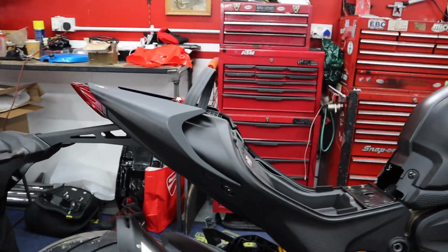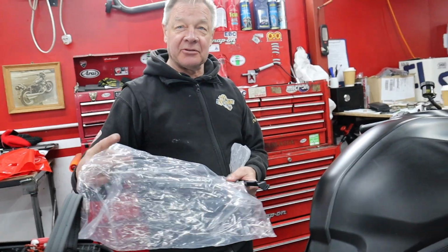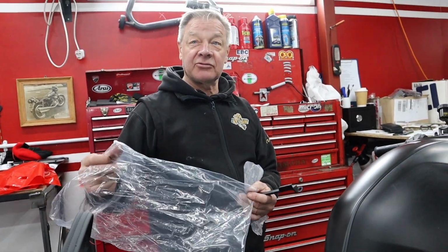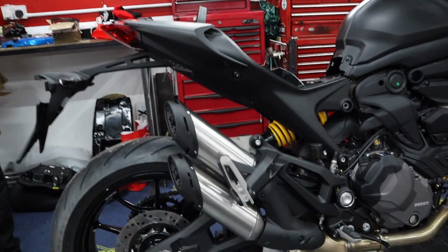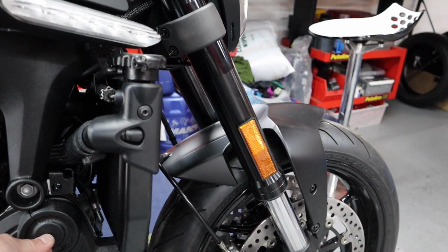Right, let's do this. So we have got 2 seats. Let's do the battery first. Yeah, get the battery on. Breathe in. Hello. Restaurant. You know what I like? I quite like these pipes on here as well. They look quite sportive.